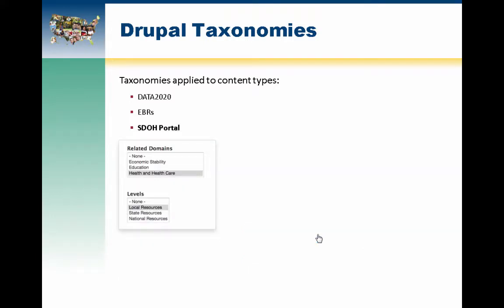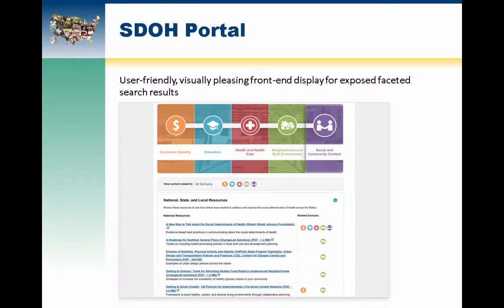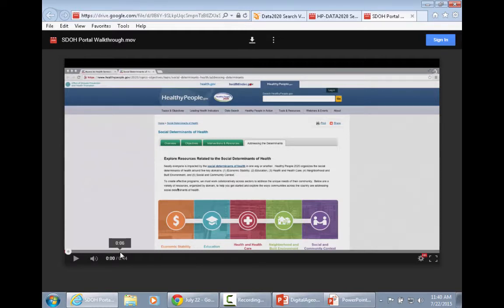This one's great, the SDOH Portal, Social Determinants of Health. I should really use the full name instead of the abbreviation in these slides. So with these, we only have 2 taxonomies, which is great, makes it a lot easier on the admin side. But using these 2 taxonomies, we're able to get a really slick interface that I really like with our SDOH Portal. There's some JavaScript here and some front-end stuff going on, but at the end, this is just the same as we saw previously. This is a faceted search page with the results displayed in a different way. When you interact with the page, your results get sorted. We'll see a quick look at it here in a pretty short video.